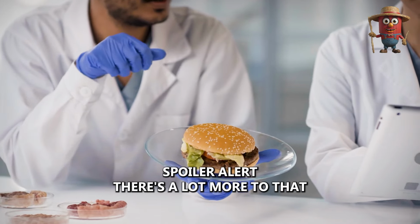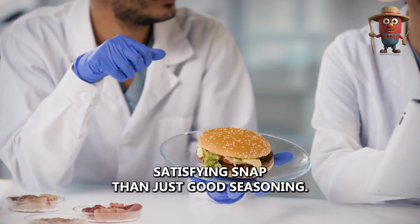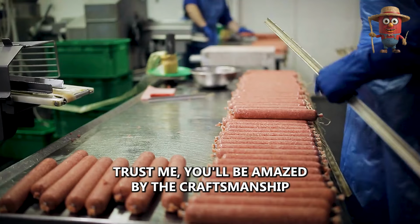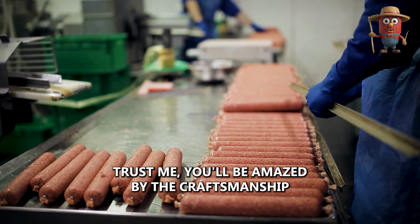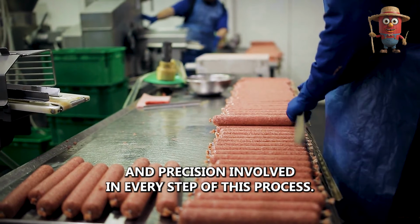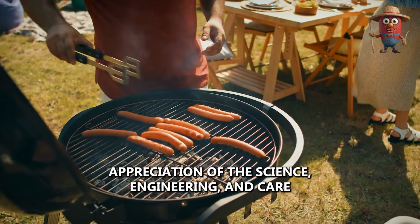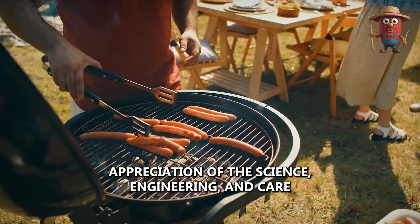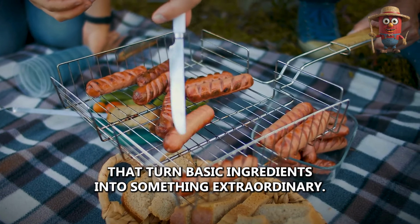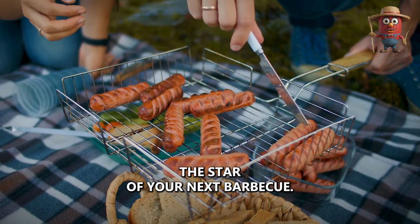Spoiler alert, there's a lot more to that satisfying snap than just good seasoning. It's all in the science. And a little bit of sausage magic, of course. Trust me, you'll be amazed by the craftsmanship and precision involved in every step of this process. Stick around to the very end for a deep appreciation of the science, engineering, and care that turn basic ingredients into something extraordinary. And you might even learn a tip or two that makes you the star of your next barbecue.